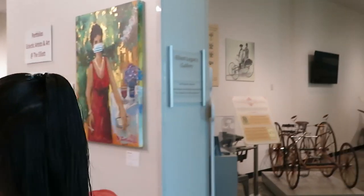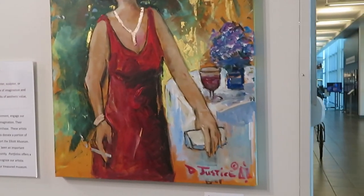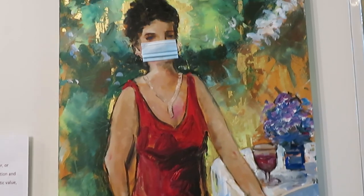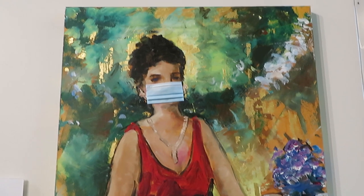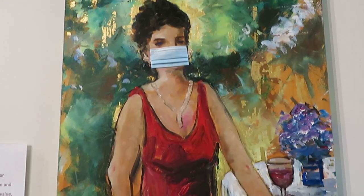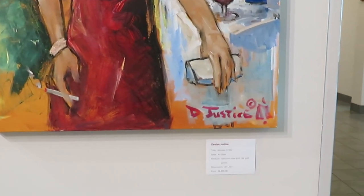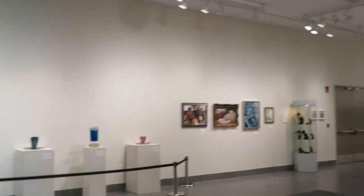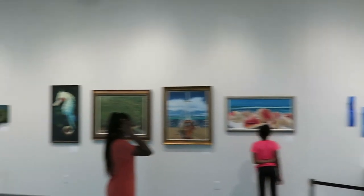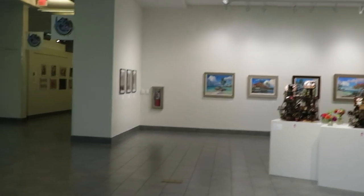Let's pan over here. Look at this painting, guys. They put a mask over her. That is so cute. That is beautiful. Okay, let's go left and we'll work our way. Come on, guys.